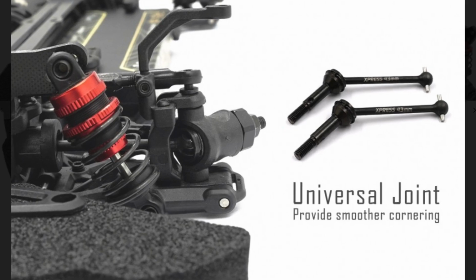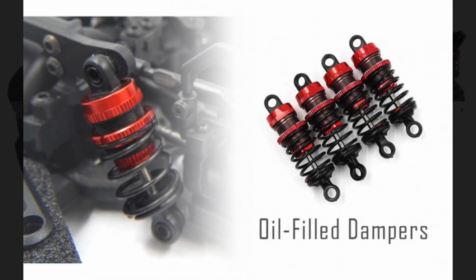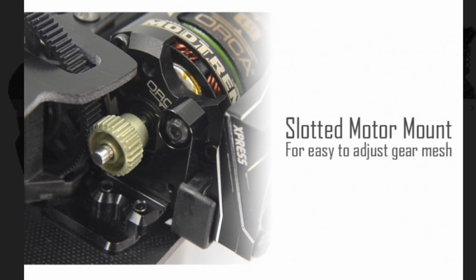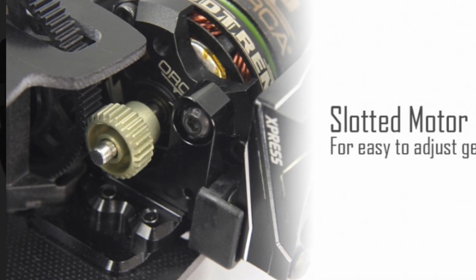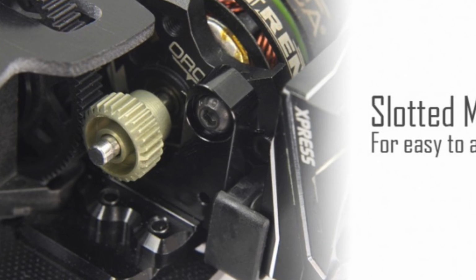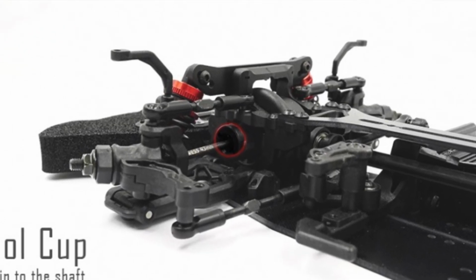You get universal joints all around. You have these beautiful red anodized oil-filled shocks. You have an aluminum slotted motor mount, which allows you to slide the motor back and forth to easily mesh the gears. Speaking about gears, this comes with a 64-pitch spur gear. I just happened to switch mine to a 48-pitch 68-tooth spur. You have a gear diff in the rear, but in the front you have a spool.